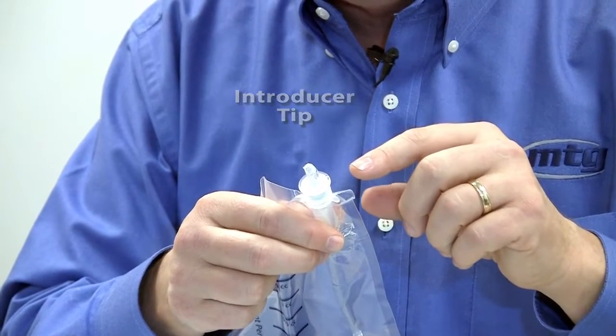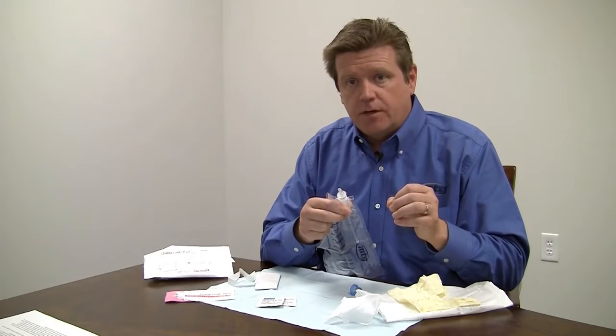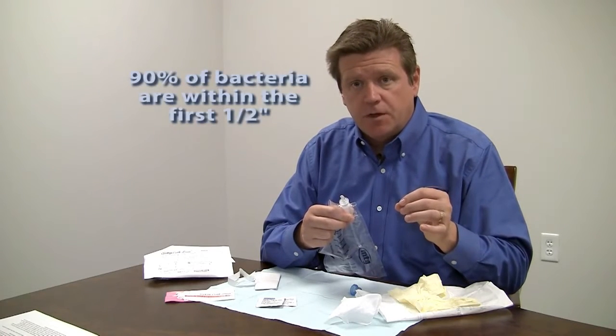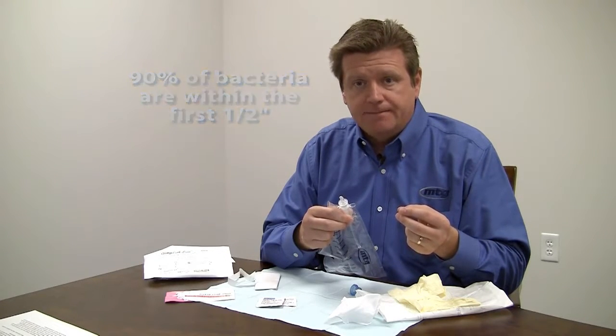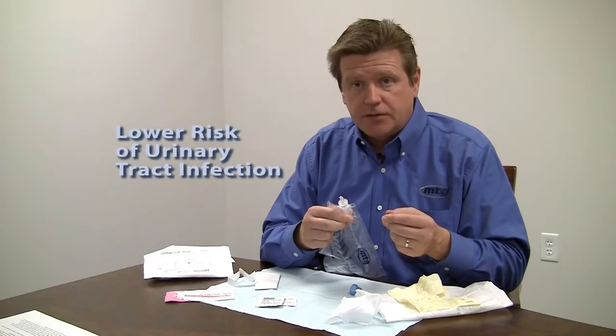The introducer tip is designed to get the catheter past the vast majority of bacteria that are located within the urethra. Studies show that in men, women, and boys and girls, it's kind of all the same. Most bacteria are right when you first go in. If the catheter goes through this region unprotected, it can literally push those bacteria further into your body. The introducer tip protects the catheter from those bacteria located within the distal urethra.